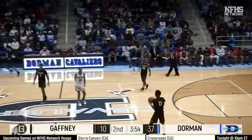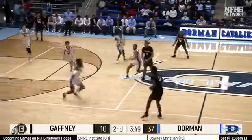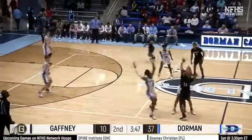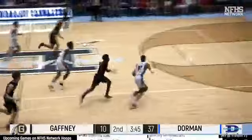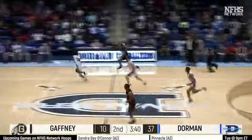So Gaffney's got it back here. Boy, hard to believe Gaffney 0-7 in the region. You know, and we knew it was going to be a difficult transition with Coach Huff leaving and so few returning players off of last year's team that finished second in the region. Cooper with the steal. Oh, he went alley-oop off the glass, and the pass was off the mark.